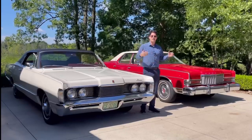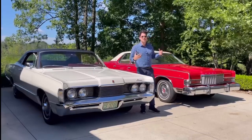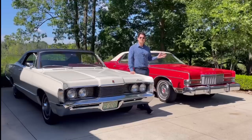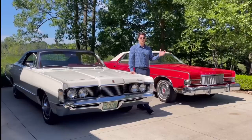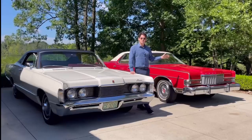Even they started taking out the armrests in the back seat of the Marquis coupes. And I think the other thing that best exemplifies the cost savings that went into these vehicles between 1974 and the end of the run in 78 is the curb weight. So if I look at the curb weight of this vehicle, it's 4,800 pounds.